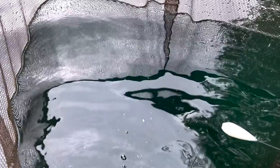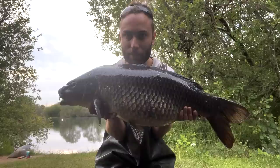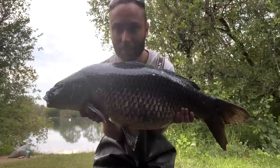I've been trying so hard all afternoon, but all since I got here, just after work. And there we go, there's the prize. A little gnarly common. Worked for the past hour or so trying to get one. Finally managed to get a bite. It's a lovely fish, actually. It's quite an old, gnarly one. So yeah, I get a slip back. Time for another beer.